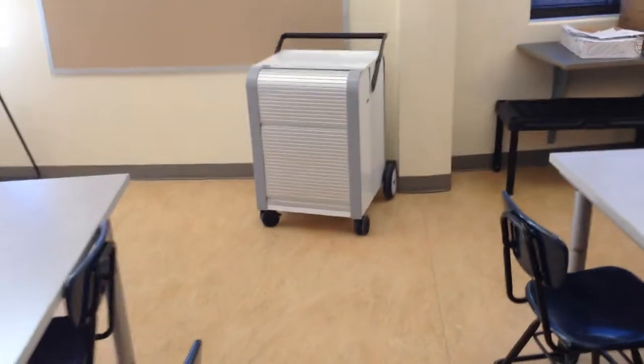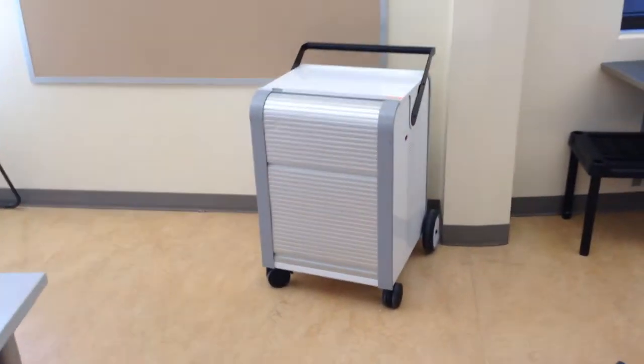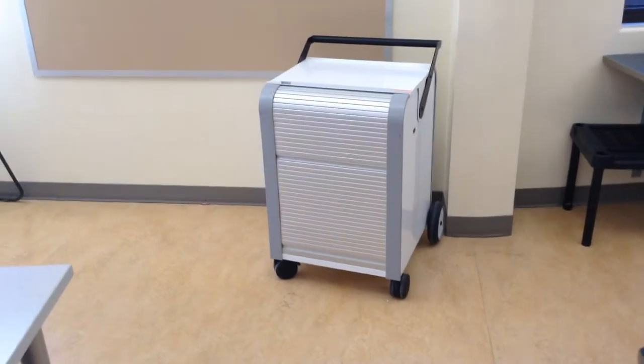Over here, this is my iPod cart. There's about 20 iPods in there, iPod Touches, for kids to photograph artwork and do research and stuff.